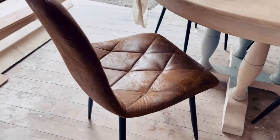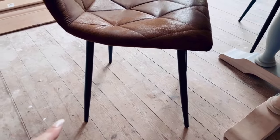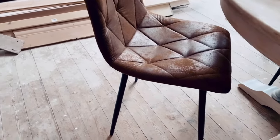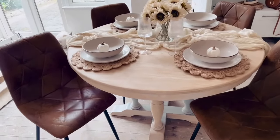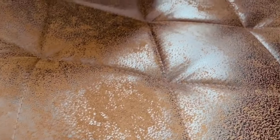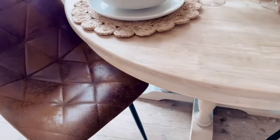They've got metal legs, which were super easy to screw on as well, and they've also got rubber on the bottom so they don't scratch the floor, so that's good news when we're about to put the flooring in. So I've got a set of four here. You can choose the option of a set of six, and they do them, like I said, in this gorgeous vintage brown, or they've got a grey colourway as well. So they're super affordable anyway at $139.99.